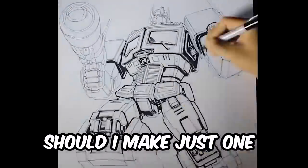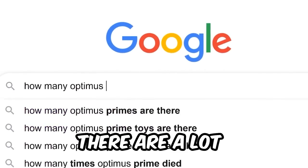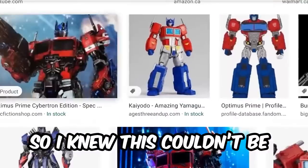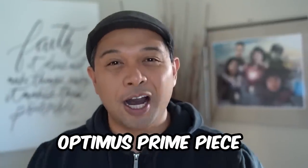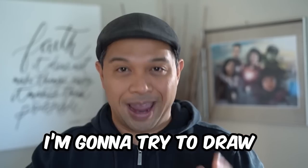So should I make just one big Optimus Prime and add a lot of detail to it? Nah, there are a lot of Optimus Primes that were made over the years. So I knew this couldn't be just any piece. I wanted to make this the ultimate Optimus Prime piece. For the first 24 hours, I'm gonna try to draw as many of them as I can.